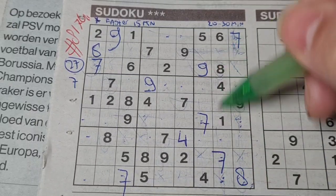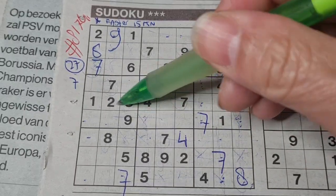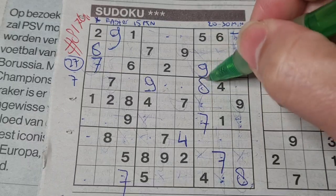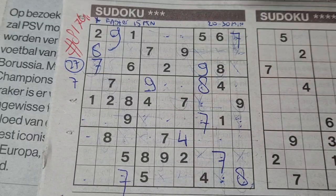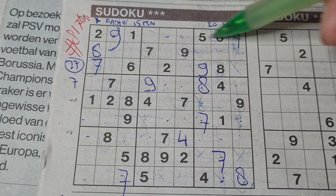8 in the last column, 8 in the column next to that column. The only 2 places left for the 8 should be here or there. We have 8 in the middle row. No 8 there. 8 should be there. Cannot continue with 8 now. Need to wait.